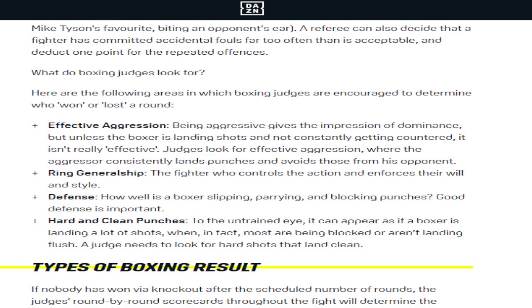But again, I'm giving this to you all so you guys can have a better understanding of it as well, okay? When you're going forward and you're sitting at home and you're scoring the fight. Because right now, everyone's all over the place on how they scored this fight with Haney and Lomachenko. Now, the next thing is ring generalship, the fighter who controls the action and enforces their will and style.